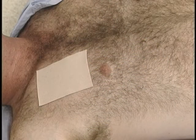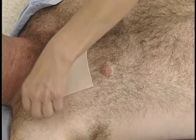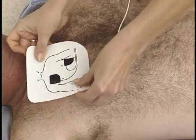Finally, if you see a transdermal medication patch on the chest where an electrode pad should be placed, remove the patch and wipe the area clean before attaching the electrode pad.